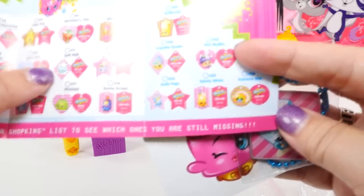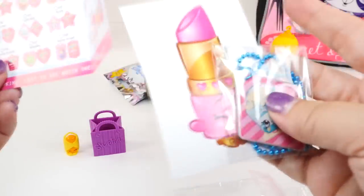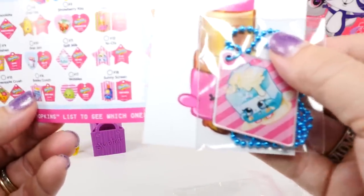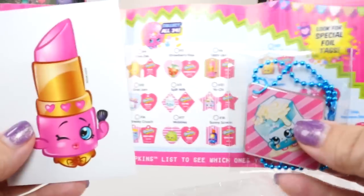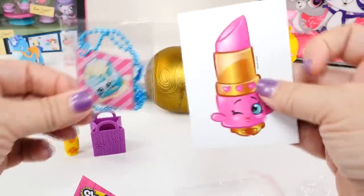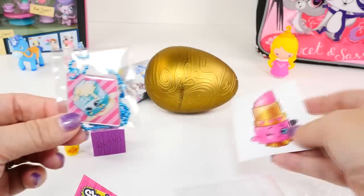Here it is. Spilt Milk. What a good name, because it sure looks like the milk is spilt. But we're not gonna cry over it. And we have Lippy Lips as the sticker. So wow, that is really cool. I still like these. I hope we get some more season ones in these bags. We still have some more. Look for them in our upcoming videos.